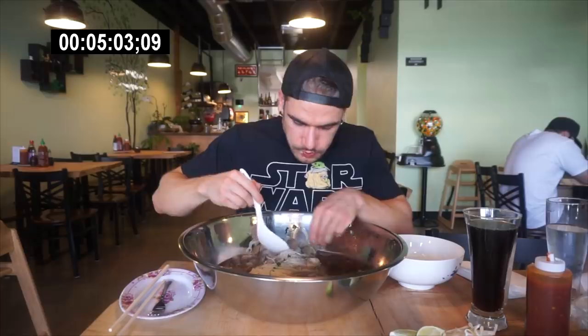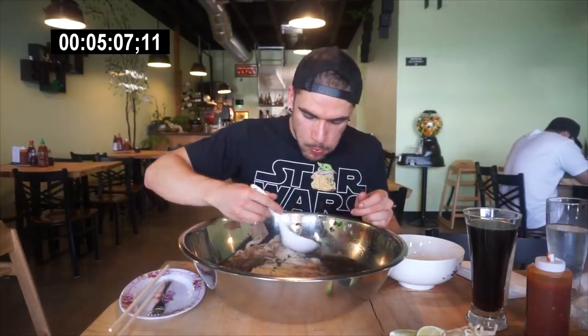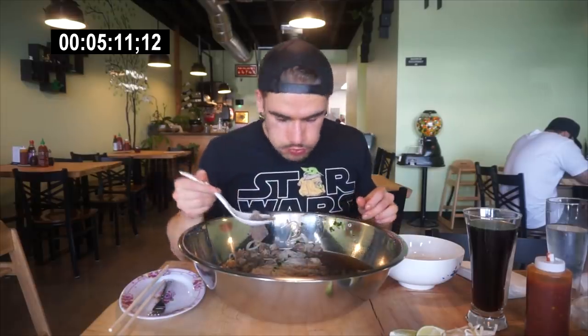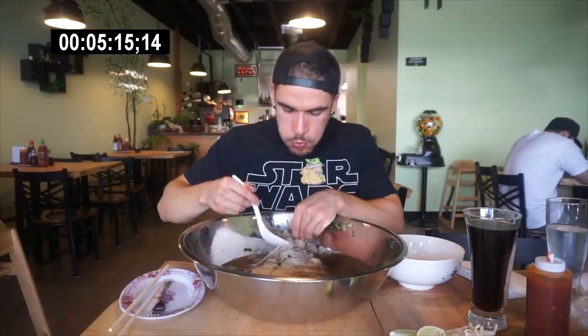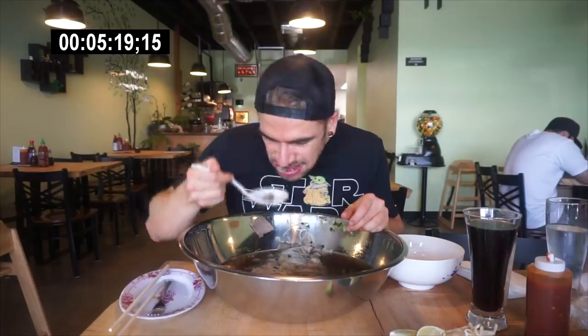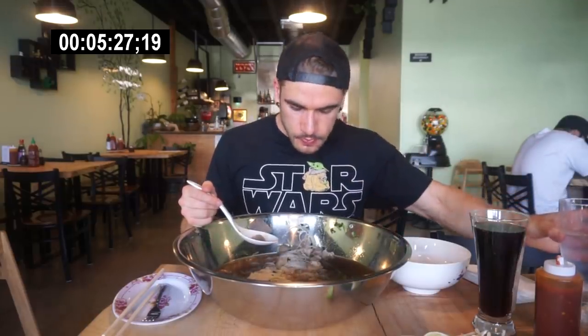Regardless, the bowl of pho here was very hot. I did try to let it cool down quite a bit, but it was 100 degrees outside this day, and with consuming this much hot broth, hot noodles, hot meats, man, I was definitely sweating. This thing was heating me up above and beyond, to infinity and beyond, to quote Buzz Lightyear. But nonetheless, it was very enjoyable, and I definitely want to keep on trucking through it.